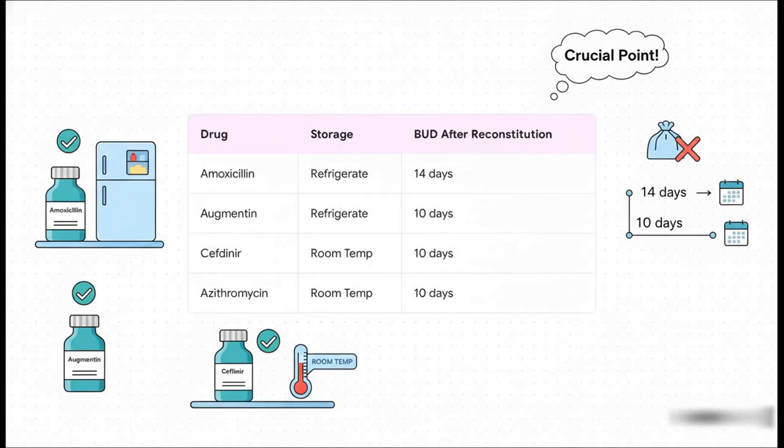And here it is. Look at the huge differences here. See amoxicillin and Augmentin? They have to go in the fridge, and you've got 14 days for one, 10 for the other. But then, check out cefdinir and azithromycin. Totally fine at room temp for 10 days. See? You gotta know which is which. Knowing what needs to be refrigerated and what doesn't, that's a huge point.